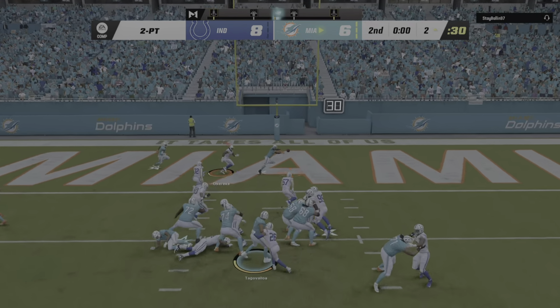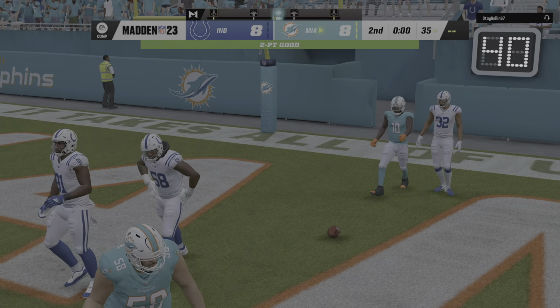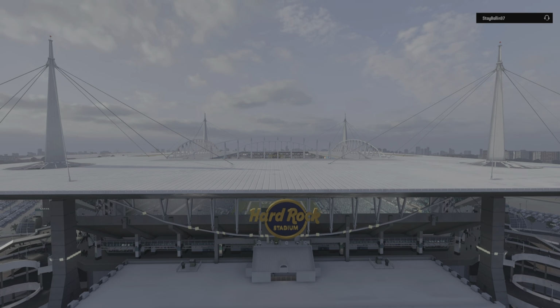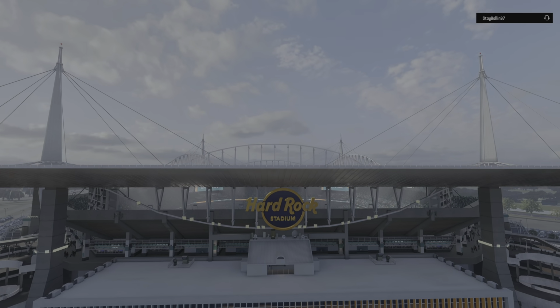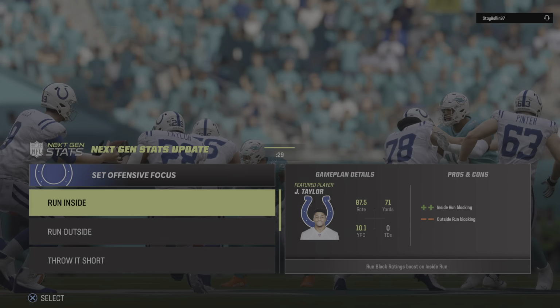Tua, the final shot before half. And he's got it. So they get the 2-point conversion, and with that, this game is suddenly tied as we reach the end of the first half. First half in the books. You're watching the NFL on EA Sports.